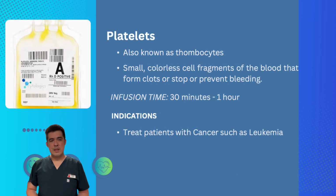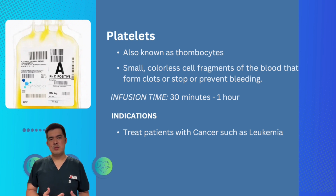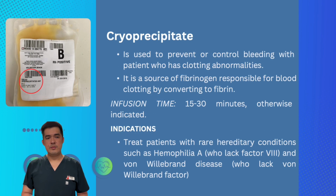The next one is platelets. Platelets or thrombocytes are first on the scene anytime your blood vessels are damaged and bleeding. Platelets manage bleeding by forming blood clots that seal damaged blood vessels, so you don't lose a large amount of blood. The infusion time is usually 30 minutes to an hour. The indication for this is to treat patients with cancer such as leukemia.